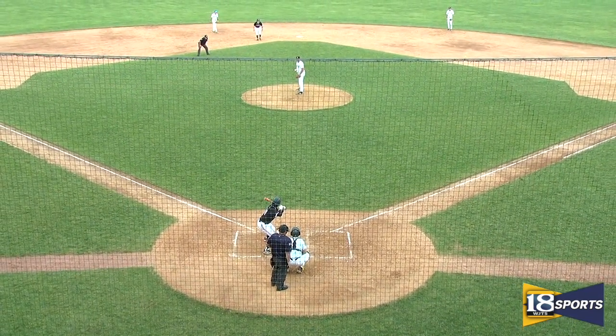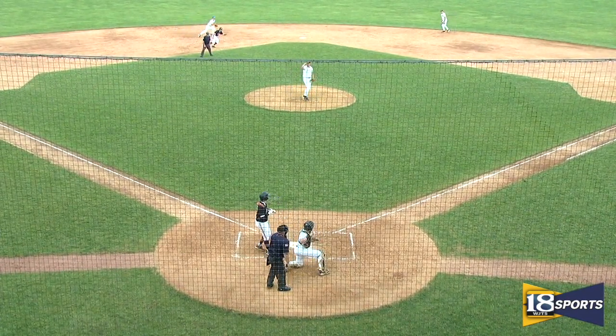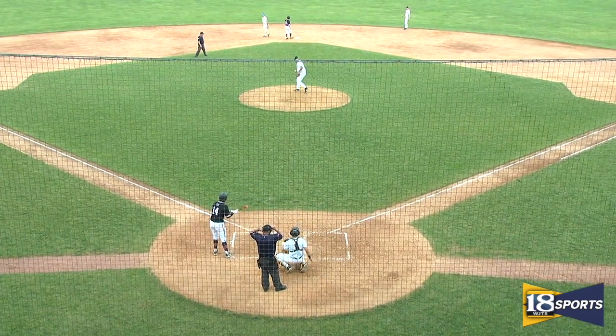1-2 on Beaker. Kuntz from the stretch. The 1-2. Buried a fastball low and away. It's 2-2.